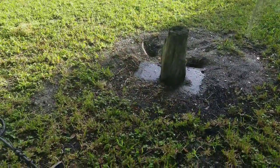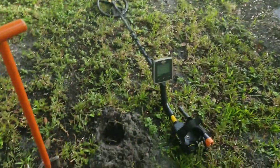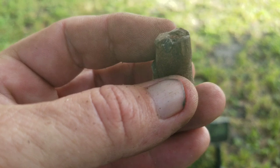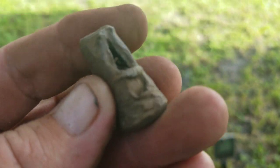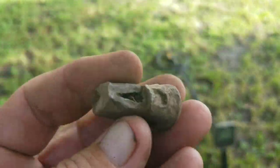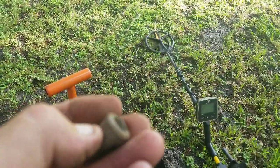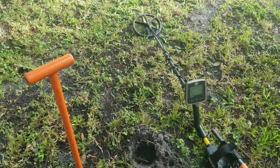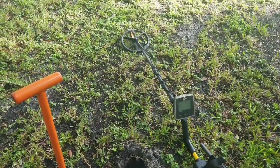Close into this little stump thing on the metal plate there, I got a great signal. This is an unusual piece of lead. A big old chunk cut out of it. Hollowed down in the middle. Definitely got no clue what this was from. But hey, it's lead and that's one of my friends. So we'll throw that in the pouch.